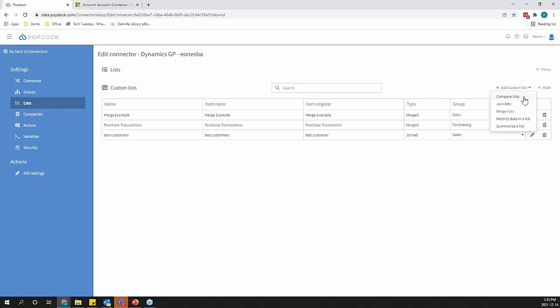A good example of this: I had a customer who built an integration into the job module. And within the job module, when they posted those transactions, for some reason not all of them were hitting the general ledger. So we created a compare list that compared all of the posted project transactions to all of the posted general ledger transactions and showed us all the job transactions that didn't exist in the general ledger. Honestly, it took a little less time to build that list than it took me to describe it.